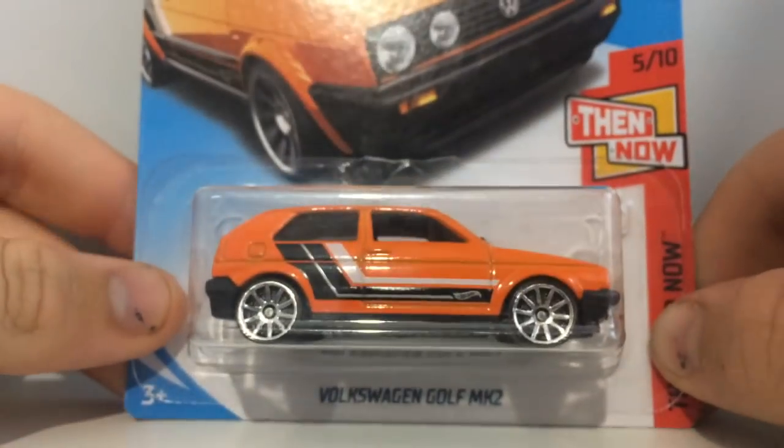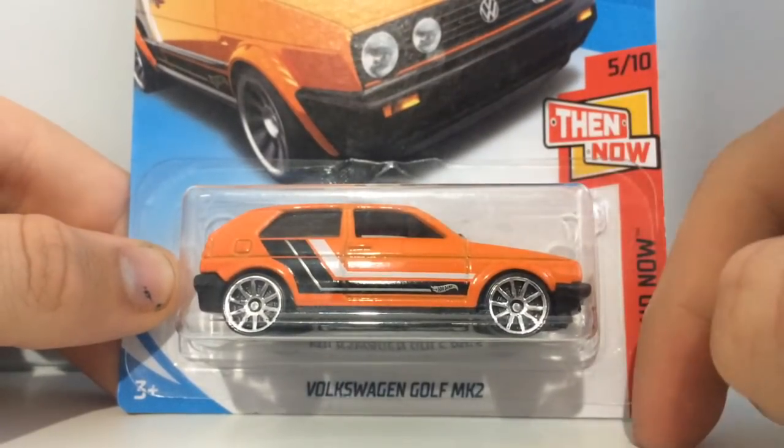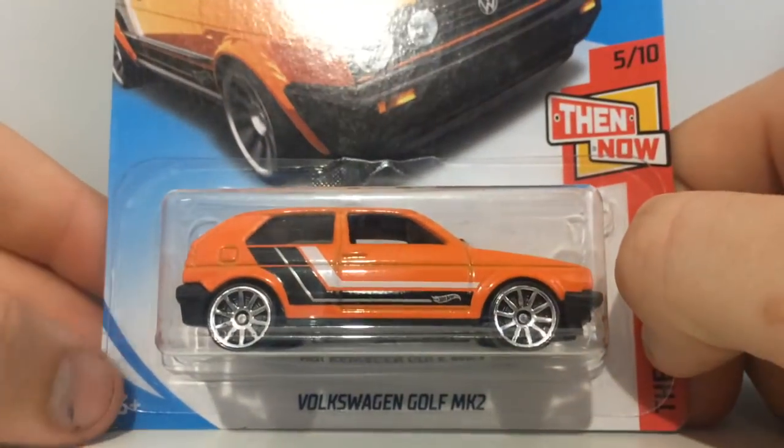Here we have the Volkswagen Golf Mark II. I never originally thought I would find this car, but I found it today. And I'm just going to let you guess what shop I found this in down below. I found two of these, and it is just so awesome looking. The Volkswagen Golf Mark II.